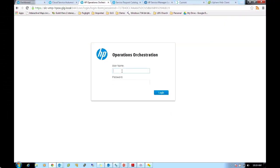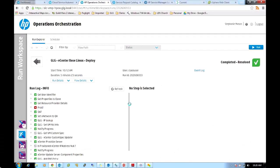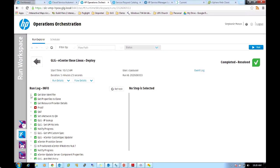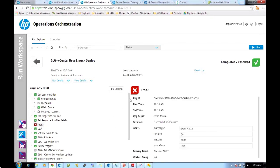Now let's take a look at the flow from an OO perspective in the user interface for there. Okay, I'm going to put in my... This is my machine build, and it ran through the process here. These are all of the steps. This is where we could go if there was a problem and look to see where something failed. You can see that we have a red X here near prod because it wasn't a prod box, it was a QA box. And so QA is green.